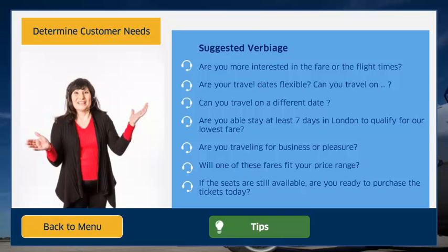Suggested verbiage. Are you more interested in the fare or the flight times? Are your travel dates flexible? Can you travel on Saturday? Can you travel on a different date? Are you able to stay at least 7 days in London to qualify for our lowest fare? Are you traveling for business or pleasure? Will one of these fares fit your price range? If the seats are still available, are you ready to purchase the tickets today?